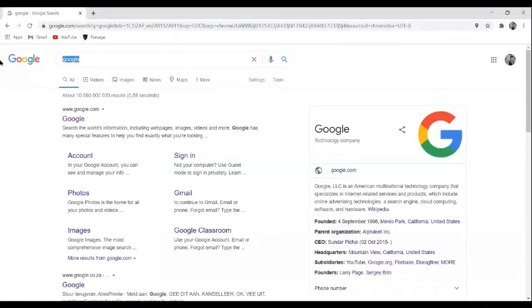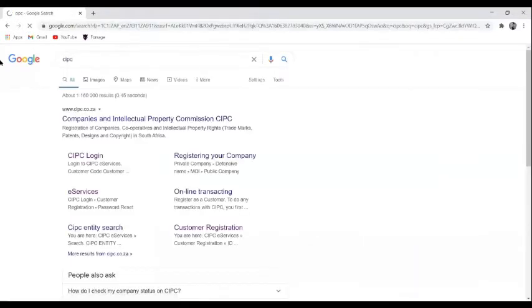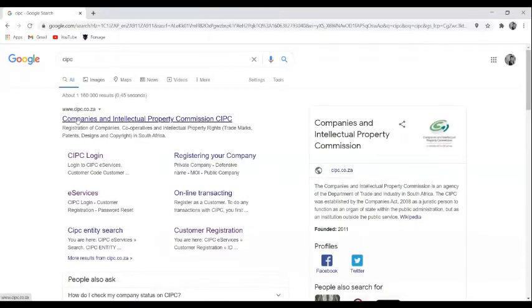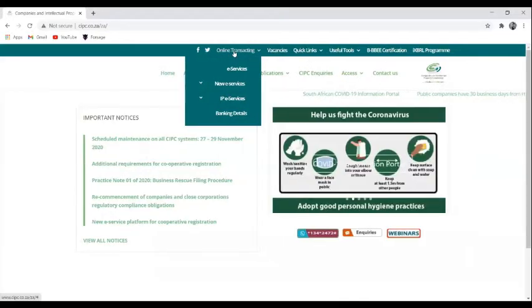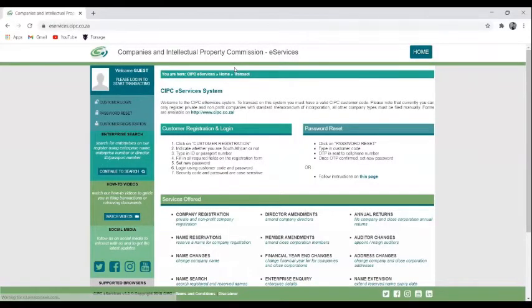So you would just type CIPC, and it will open this. Then you will click company and intellectual property. Then it will open the website. And then in the website, you will need to register. But before registering, it will take you through a quick tour. So you ignore that, and then you go to online transaction e-services. Then you are in the screen.